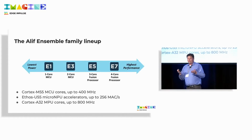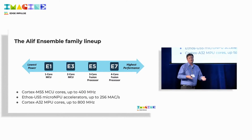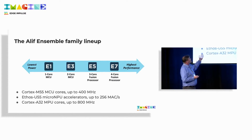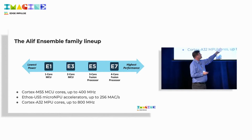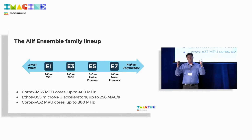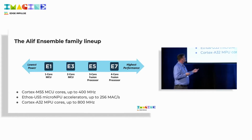So we've created a lineup, and I'm not going to go through the full specs of what we're doing. We're at the expo. You can come visit us, so we can talk about it. But we have a lineup of devices, like I said, at scale from single-core MCUs to dual-core MCUs. And we have something that we call a fusion processor, where we combine MCU cores and MPU cores, triple-core devices and quad-core devices, where you have two MPU cores operating symmetrically, and then two real-time cores in the system as well for those kind of tasks.